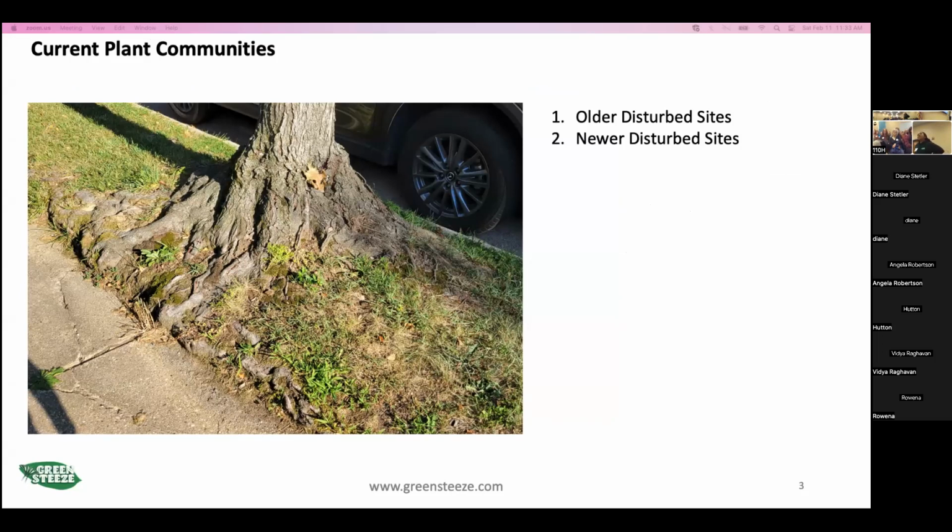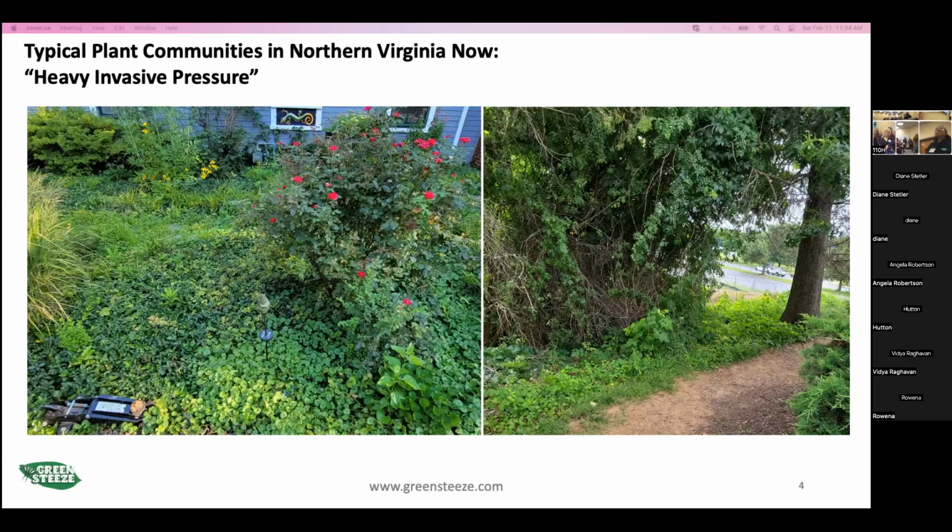So we pretty much have 2 types of properties now in Northern Virginia, unless you're lucky in your own farm. But we have older disturbed sites, and then we have the newer disturbed sites. But when we think about native plants and what kind of goes together, we have to consider the fact that we are not in a native landscape. We have a lot of different landscapes now. So these are our typical plant communities now.